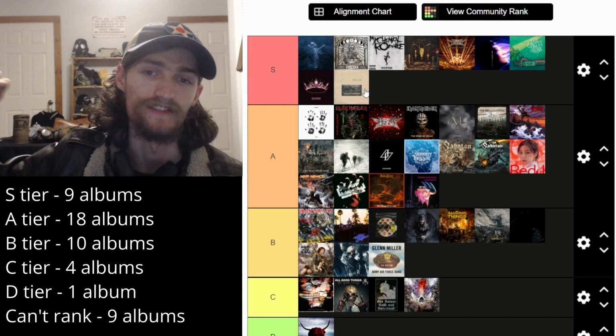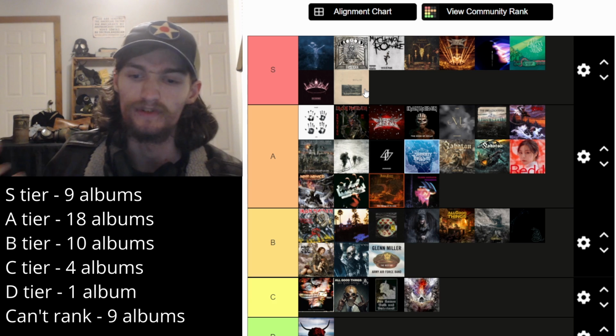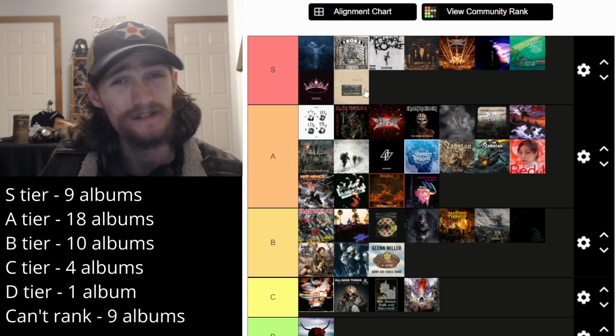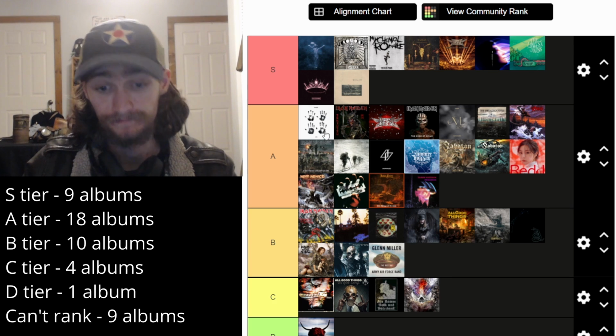These are the best of the best that I own. Either they have a lot of emotional resonance, or they're super good music, or super fun music, or some mixture of the three. A tier.